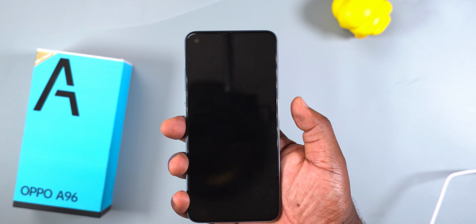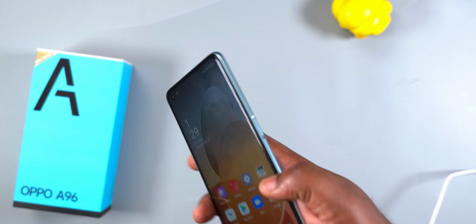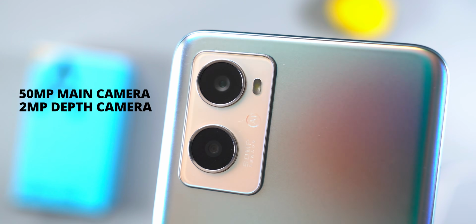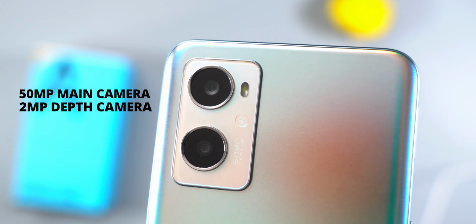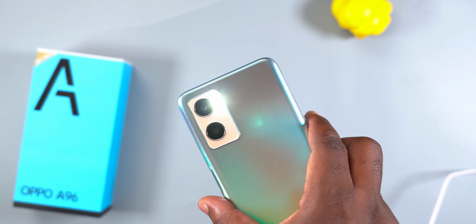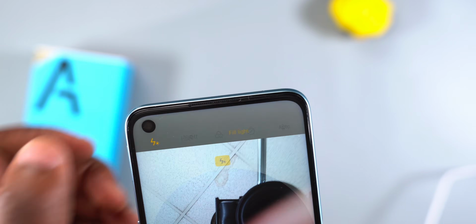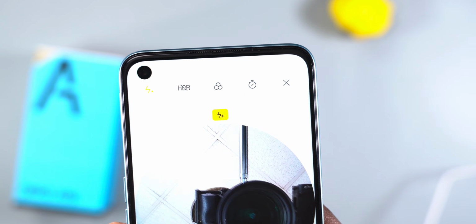The Oppo A96 also has the face unlock feature, and it's a fast way to unlock your smartphone but not the most secured option. Now moving to the rear, we have two cameras, a 50 megapixel main camera and a 2 megapixel depth camera, and there's also an LED flashlight. At the front, the Oppo A96 has a 16 megapixel selfie camera with no flash. It uses the screen as its fill light.